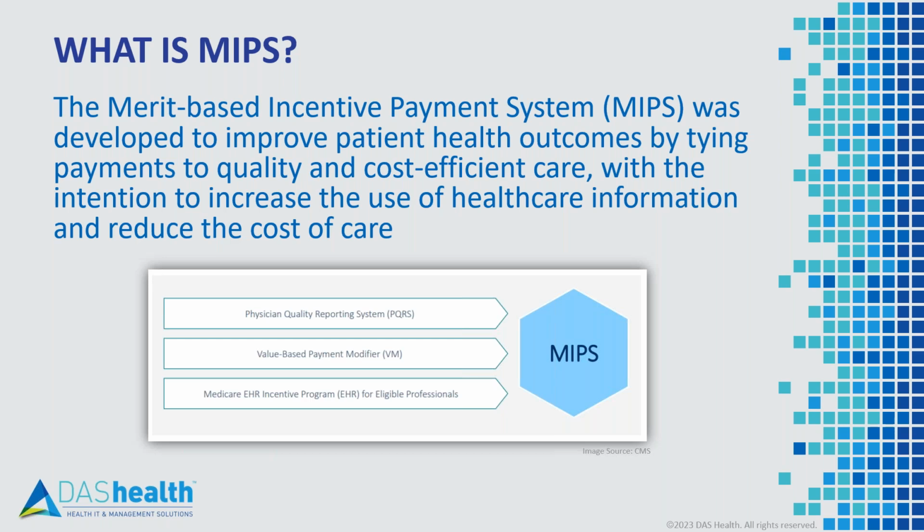Because frankly, if you are following the workflows, you are likely performing more screenings and taking extra steps to provide education, follow-up plans, or necessary referrals. And you're documenting it so it can be shared with other providers and practices. On the administrative side, this program consolidated all the legacy programs that we used to have to report on into one. So we used to have PQRS, value-based modifier, and meaningful use, and now we just have MIPS, where each one of those legacy programs aligns with a category under the current program. But today we'll be focusing on the VBM portion of these legacy programs.